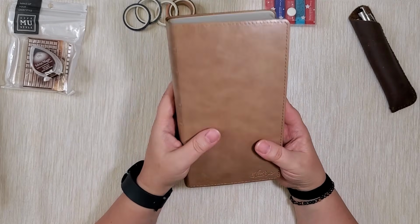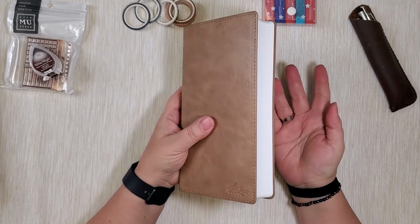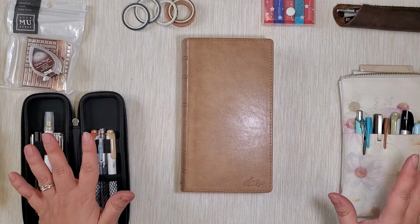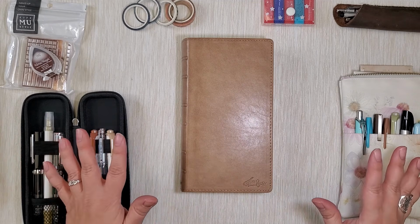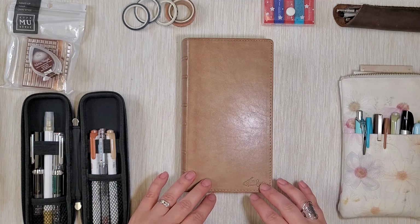So now the ultimate test: I want to see how this particular version of Tomoe River Paper handles various pens and stamps and stuff. So let's try it out. All right, so I don't have the full set of all the writing instruments that I own, but I think this is a really good representation of fountain pens and markers and highlighters that we can try to see how they fare with this paper.